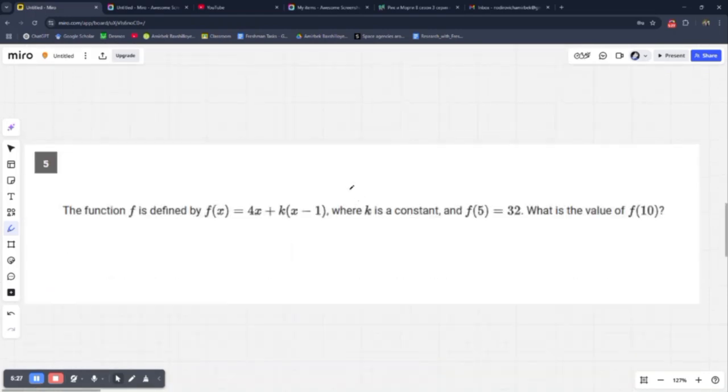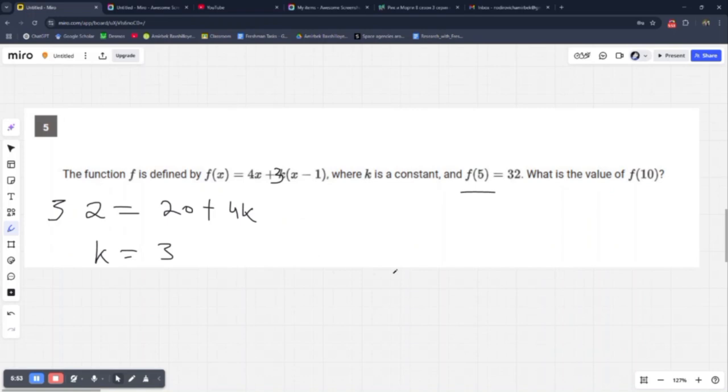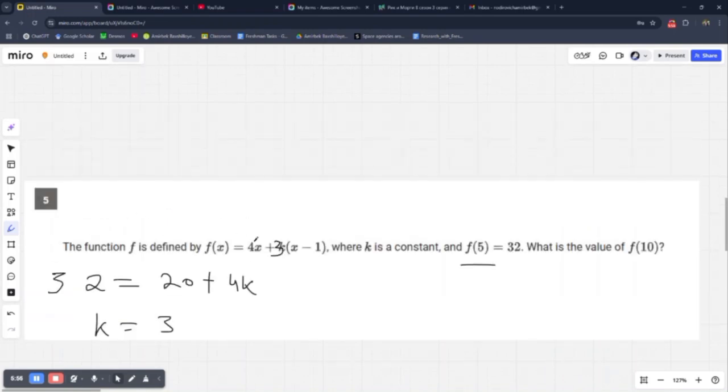So if f is defined by 4x plus kx minus 1, it's saying that f of 5 is equal to 32. I would like to plug in 5 and equalize the y to 32. So 32 is equal to 20 plus 4k. And k is going to be equal to 3. This is why I can just replace it with 3. What's the value of f of 10? So it's going to be 4 multiplied by 10 plus 27, which is going to be equal to 67.